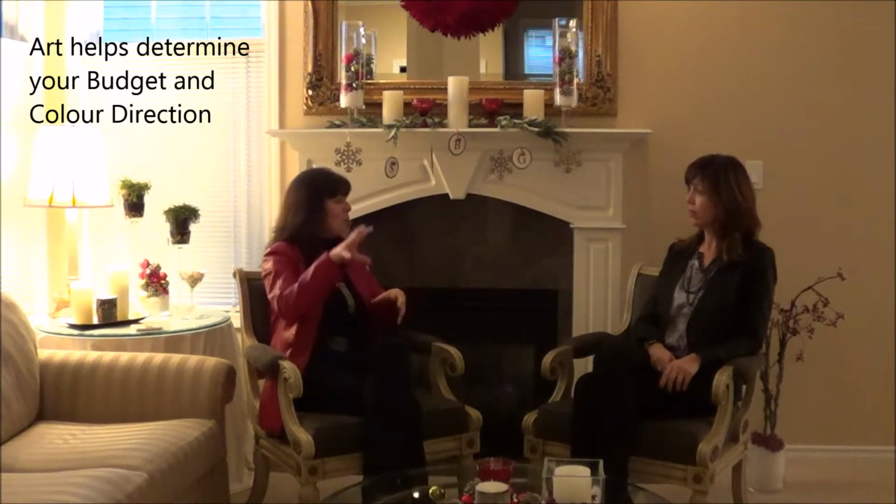Again, it sets the budget. Now it works with the colors. So you take that piece of art on one of those beige walls, and you take a background color of that art, and you paint 2 walls in that color. Not 1 wall. At least 2, and they should be merging together.